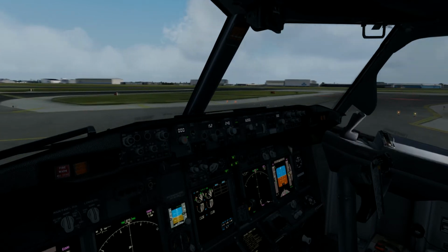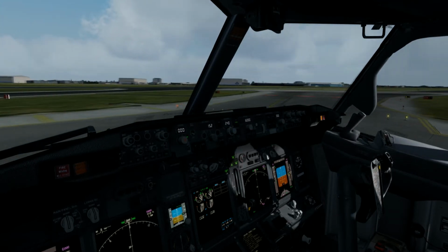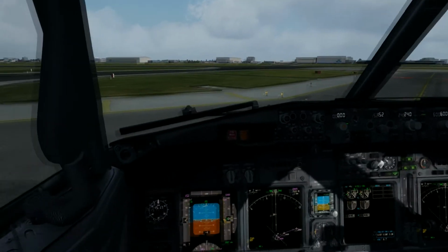KLM 71 Golf, line up and wait runway 24. Line up and wait runway 24, KLM 71 Golf.